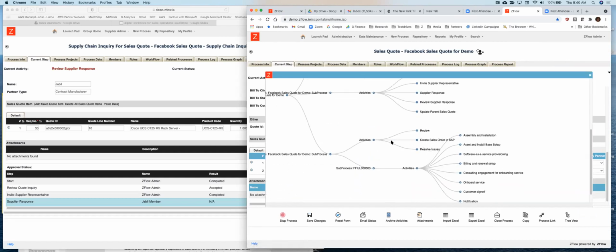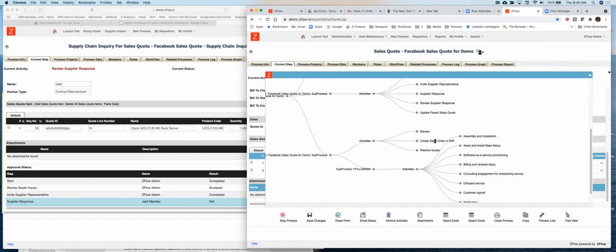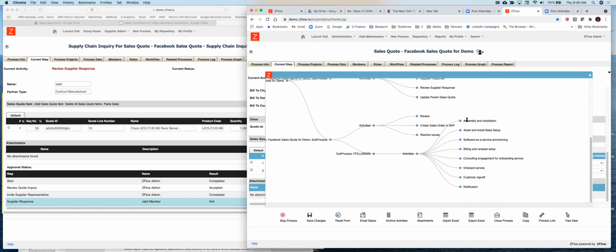Once the quote is accepted, we went ahead and created a sales order in SAP. This can be a very simple step, or depending upon how you structure it, because we are integrated with SAP in this environment, you can have one or more additional steps to review before the sales orders are actually created in SAP. Once the sales orders are created, we can think in terms of assembly, asset, all of the different steps before the customer signs off.